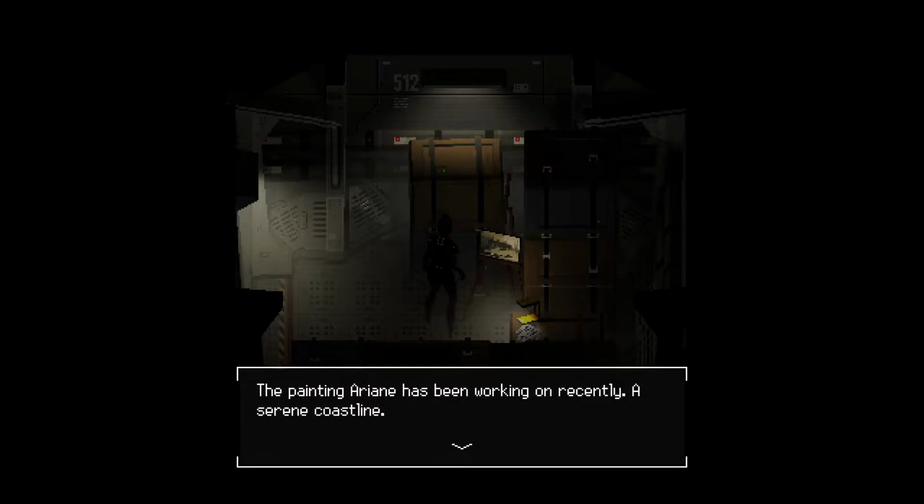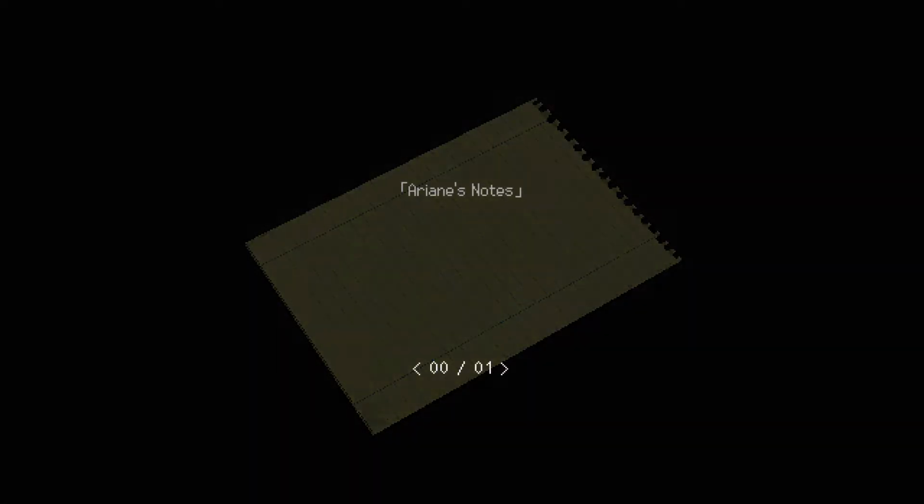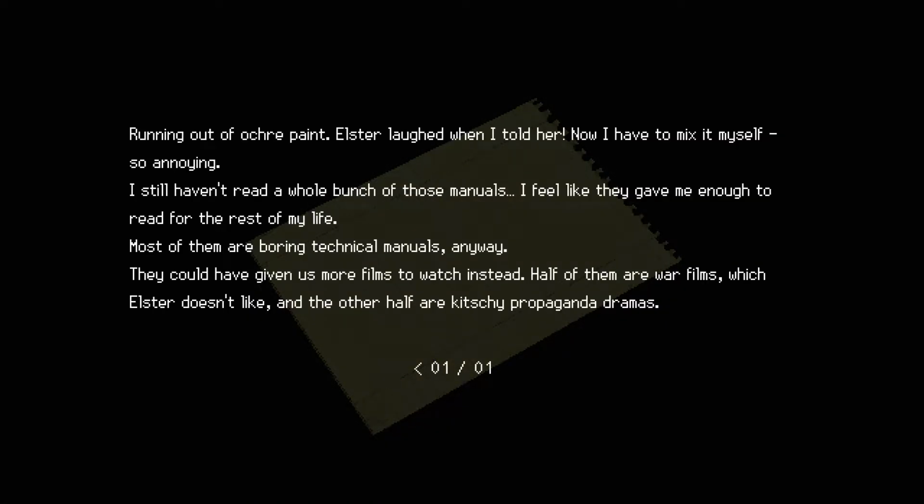The painting Ariane has been working on recently, a serene coastline. Ariane's notes. Don't know how to say that word, but I'll give it a shot. Running out of ochre paint. Elster laughed when I told her. Now I have to mix it myself. So annoying. I still haven't read a whole bunch of those manuals. I think they gave me enough to read for the rest of my life. Most of them are boring technical manuals anyway. They could have given us more films to watch instead. Half of them are war films, which Elster doesn't like, and the other half are kitschy propaganda dramas.